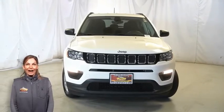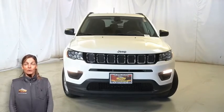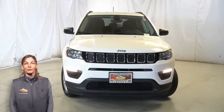Are you looking for a highly equipped compact SUV with all the right options and reliability? We'll take a look at this certified pre-owned 2018 Jeep Compass Sport in white clear coat.